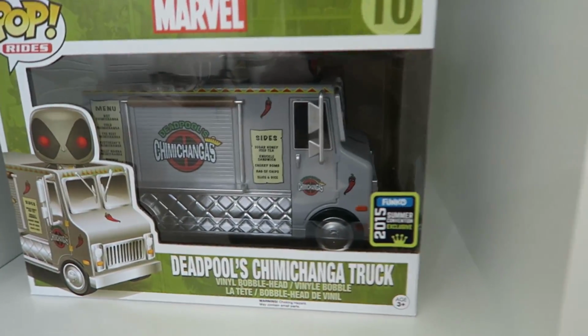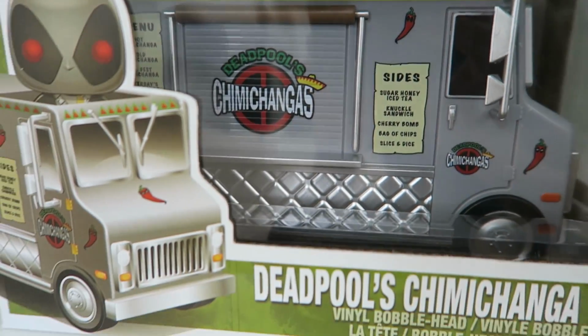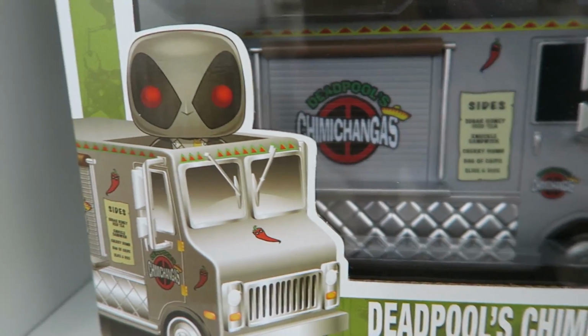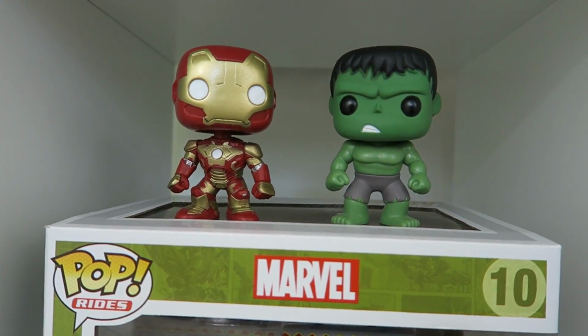To the left of that, we got the Deadpool Chimichanga truck, gray version. Apparently there's different versions. There's the regular colored one, then there's this one, which was a Comic-Con exclusive. Bada boom for you, booty. And then just 2 random Marvel Pops, Iron Man and Hulk.